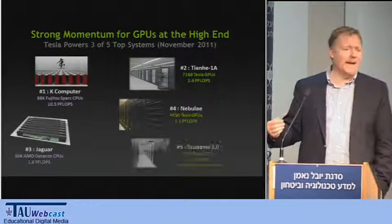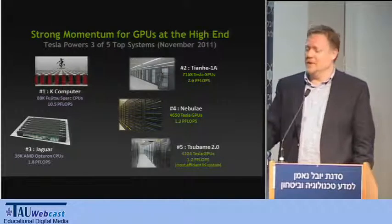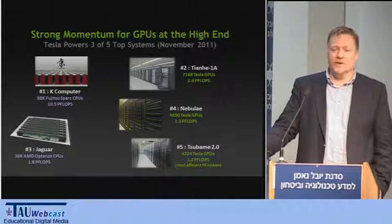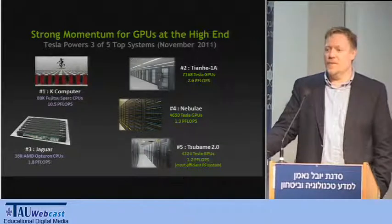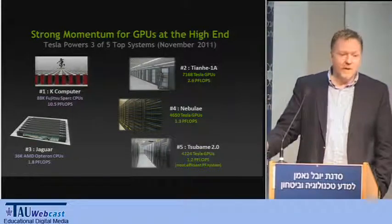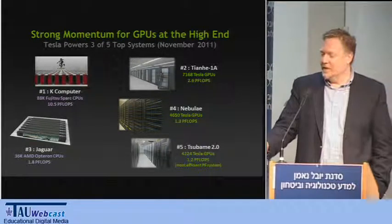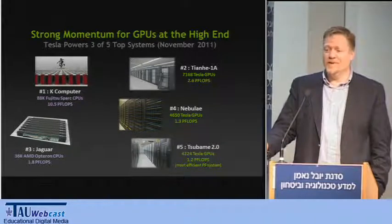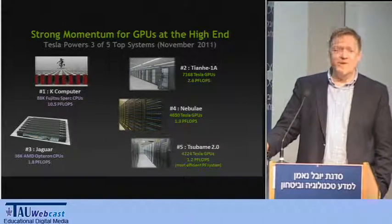But it's really been at the high end that there's been the most remarkable adoption. It was just 3 years ago, last month, that the very first GPU-accelerated computer showed up on the top 500 list. 3.5 years ago, there were exactly 0 GPUs on the top 500 list. We've now seen a tripling of the number of GPU-enabled computers in the last year. They've doubled since last June.